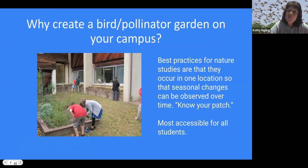Why create a bird or pollinator garden on your campus? Best practices for nature studies are that they occur in one location so that seasonal changes can be observed over time. Your students will get to know their patch, their local area, and it's accessible for all students. They don't have to go to a particular place. It'll be right there for them.